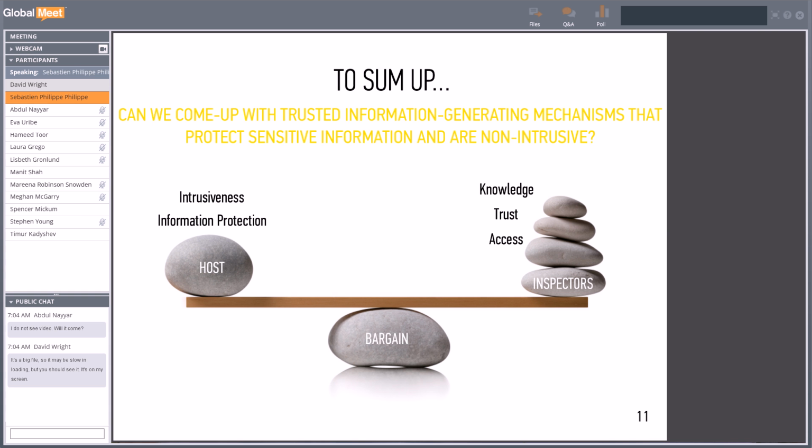And why is that? Because often hosts will want to protect the information. They will try to limit intrusiveness, meaning they may want to limit the number of inspections. They may want to limit the number of inspectors. They may want to limit the number of facilities that are to be inspected, and so on.